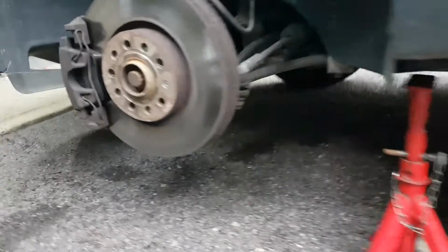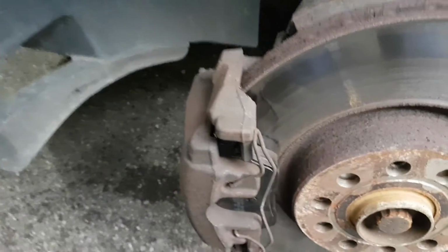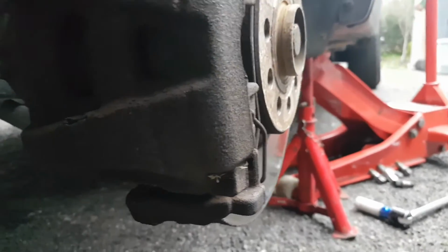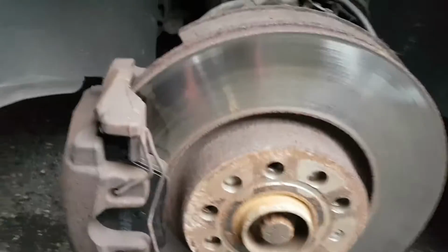Right, so the pads are definitely new. Okay, so definitely brand new pads, and the sensor looks like a new sensor. Right, so where is this sensor going? Right, cables. It's a little bit dark here. I'm gonna have to get some light here.